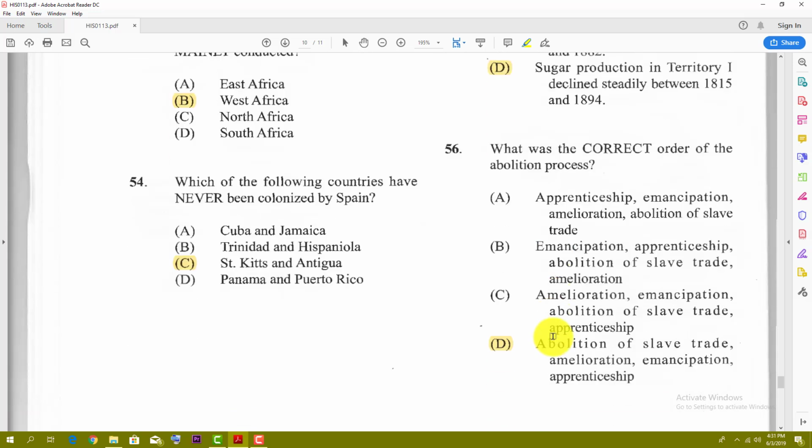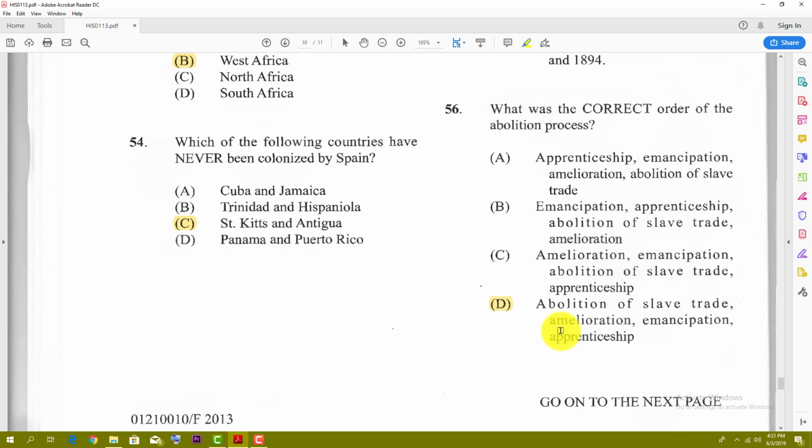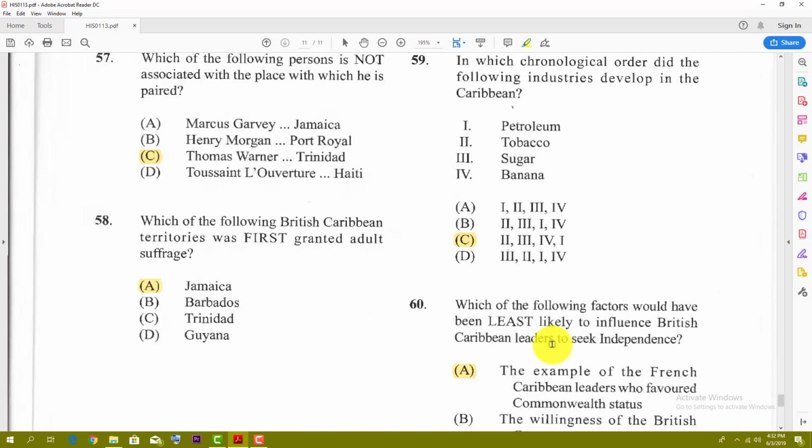Number 56. What was the correct order of the abolition process? All right, so here we go. First, you had the abolition of the slave trade, which is D. So the abolition of the slave trade, then amelioration, then emancipation, and then apprenticeship.